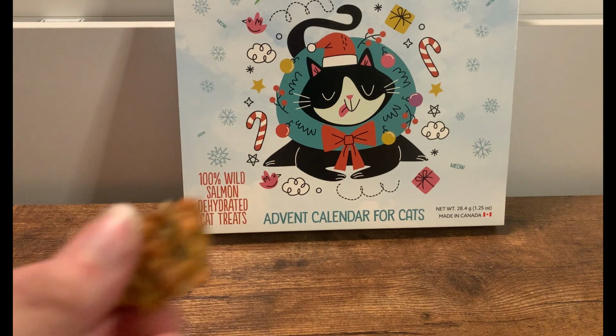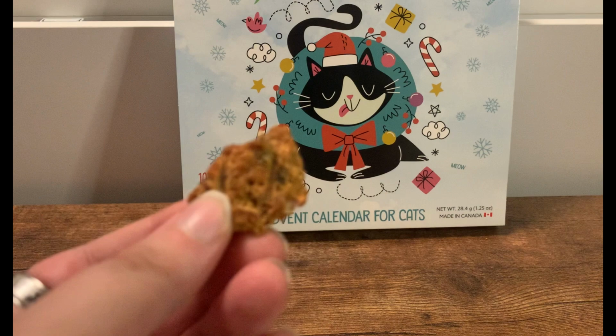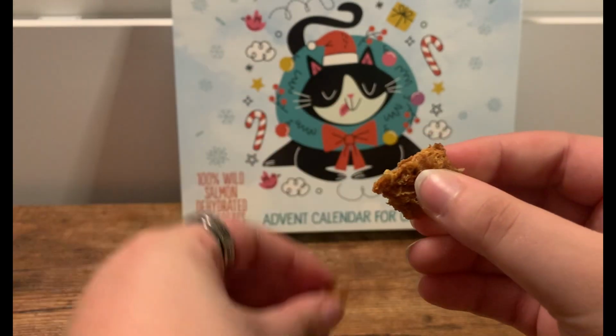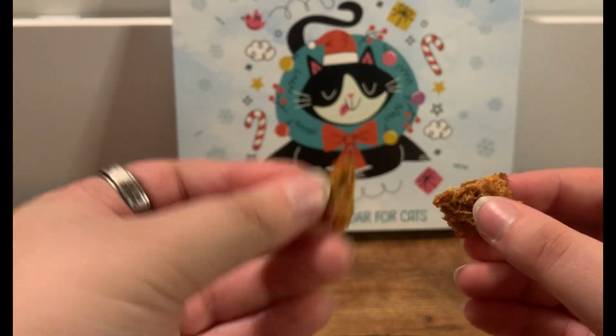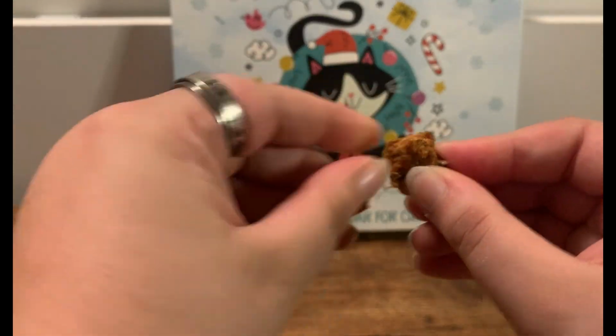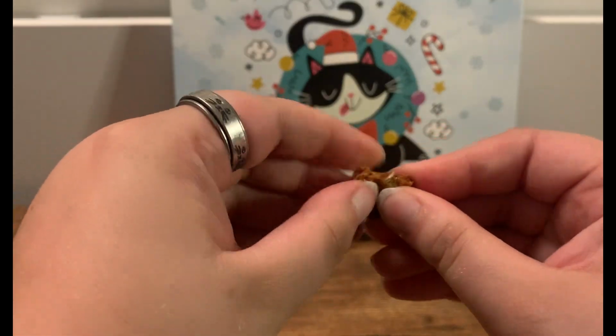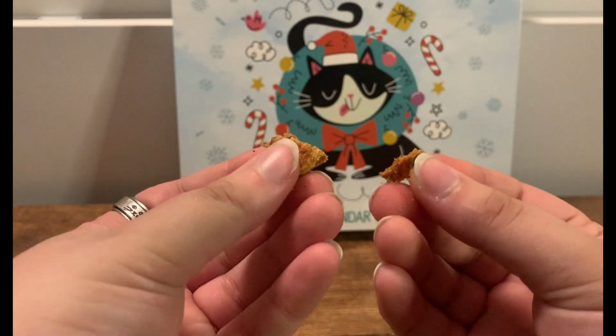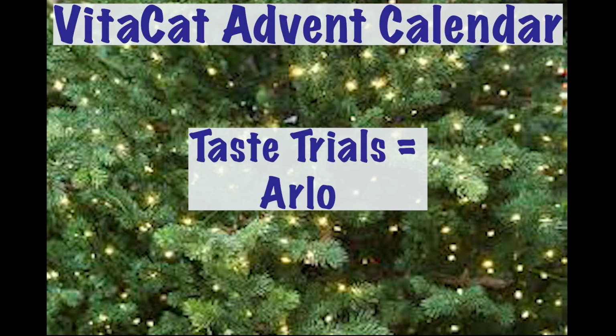I just wanted to say that because of the treat size for this calendar, I am going to be breaking the treats up into littler bite-sized pieces for my cats, just to avoid any choking hazards that this may pose. But it does break very, very easily and crumbles into small pieces very simply.